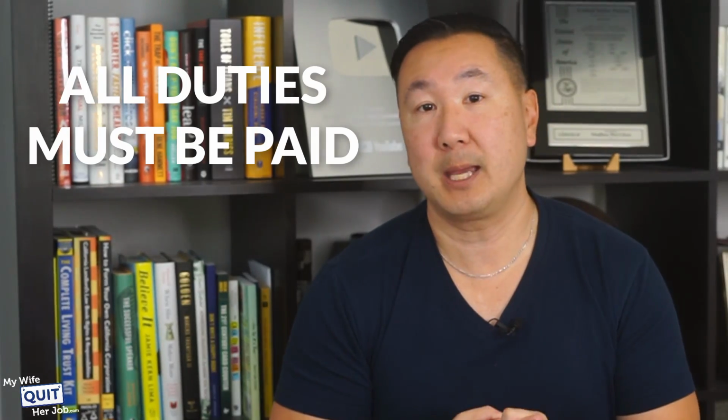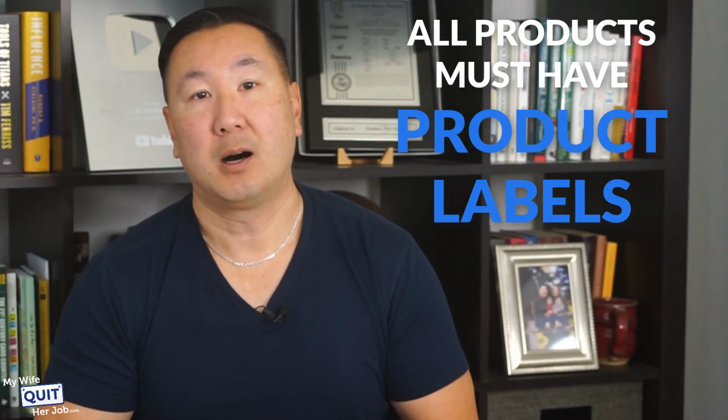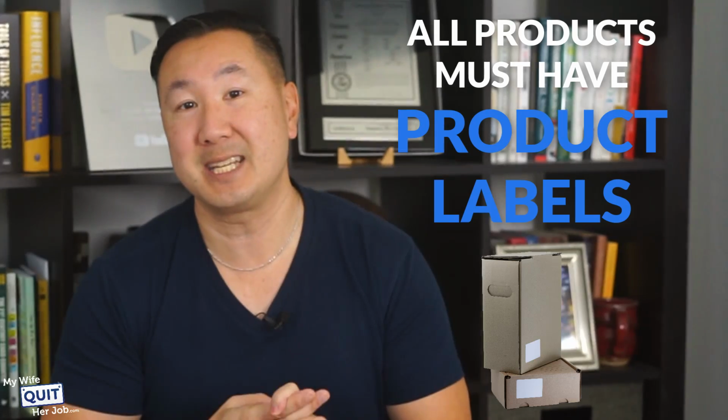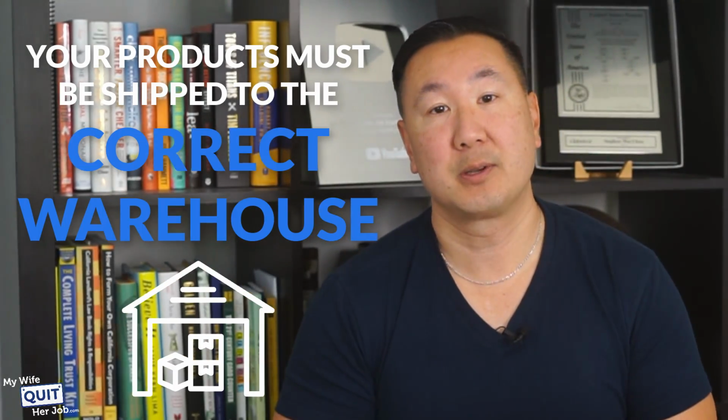All duties must be paid before the delivery of goods to Amazon. If your order exceeds $800, you have to make sure you use DDP, which is delivery duty paid. All products must be labeled properly, carton labels on each box and pallet labels on each side of the shipping pallets, and your products must be shipped to the correct warehouse. Amazon might allocate your inventory to multiple fulfillment centers, which can get expensive.